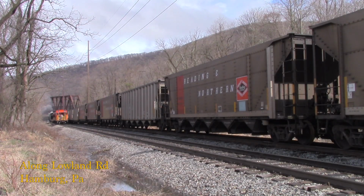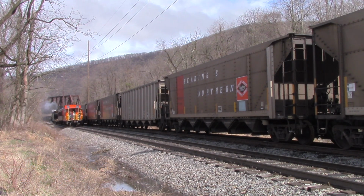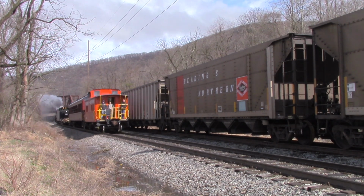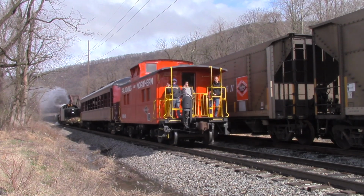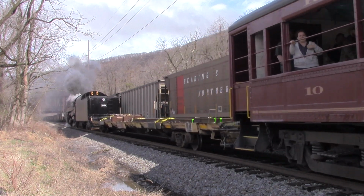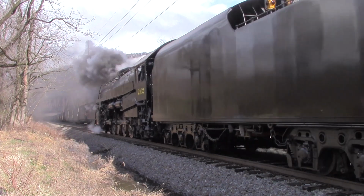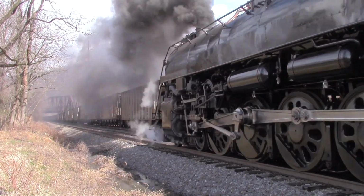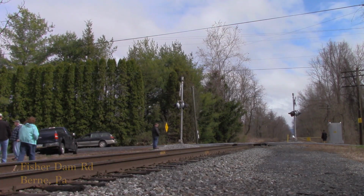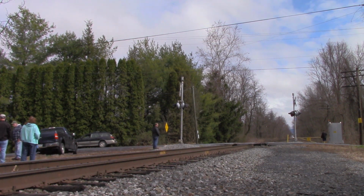We start along Lowland Road in Hamburg, and we catch 2102 crossing under the old Pennsylvania Railroad right-of-way. Next stop, just across the river from Shoemakersville, is Fisher Dam Road in Berne.